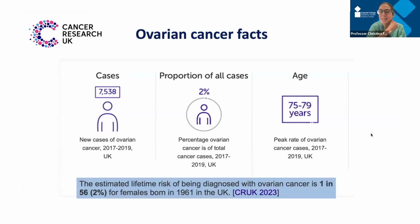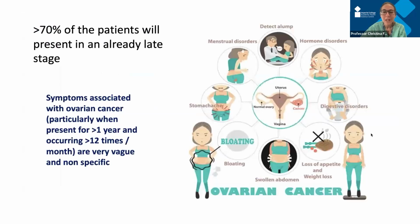Ovarian cancer is a disease that is rare, much more rare than, for example, breast cancer, which affects 1 in 8 women. Ovarian cancer will affect 1 in 56 women. So it's much more difficult to do large-scale clinical trials, to get expertise, to get exposure. And that is why international networking and collaborations are massively important.